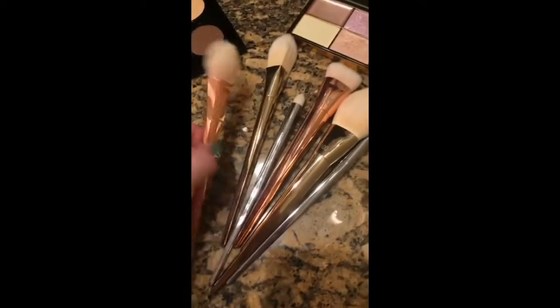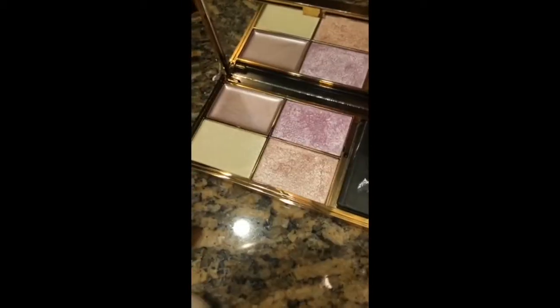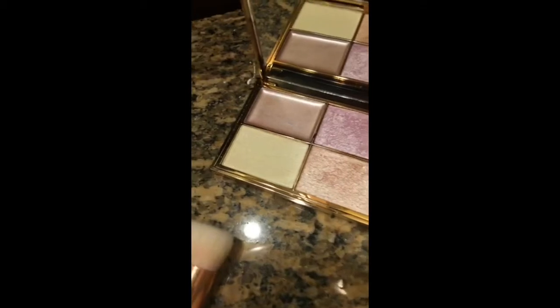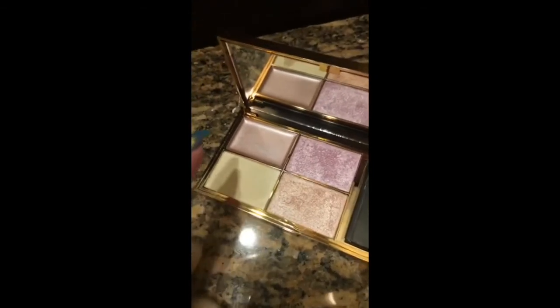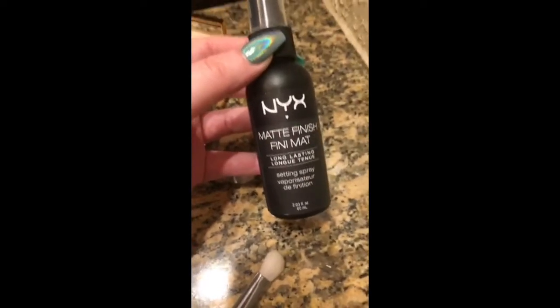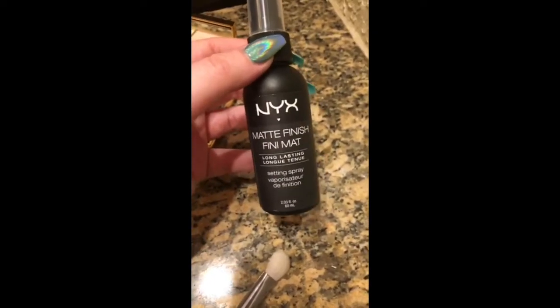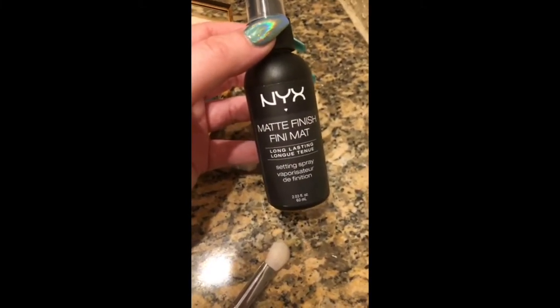Also my Real Techniques brushes, which I love. These are the Bold Metals collection. One of my favourite highlighting palettes of all time. This is by Sleek. It features 3 powder highlighting shades and 1 cream shade. I also find this NYX Matte Finish setting spray really good when I'm away to prevent oiliness throughout the day.